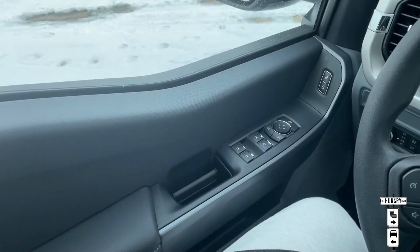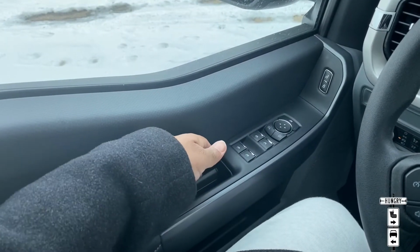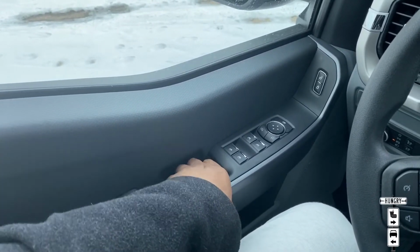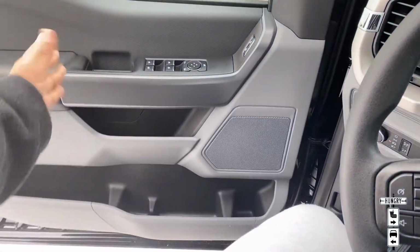One thing I do like about this truck is the door handle placement. It's inside this sort of panel here. You don't have a little lever you pull, but it's kind of tucked in, and it makes it look a little more aesthetic, a little more clean.